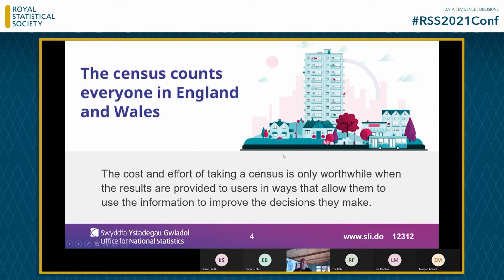Perhaps it goes without saying, census is really important. It counts everyone in England and Wales, and it's really important that it's inclusive of all aspects of society and gets the full representation of the characteristics of the population. The cost and effort of taking that census is only worthwhile when the results are provided to users in a way that allows them to use that information to improve the decisions they make. So there's a lot of emphasis in the census on being inclusive, making sure we get responses from all aspects of society, and the same goes for the outputs, which are for all aspects of society and very different sorts of uses and users within that.